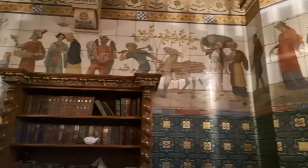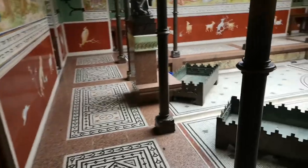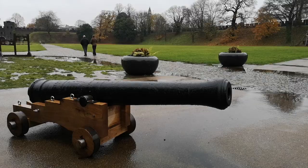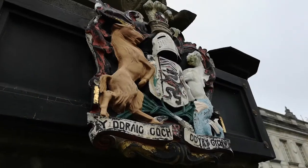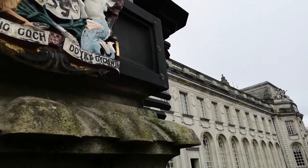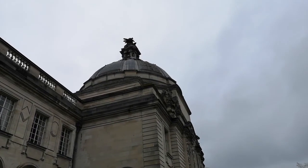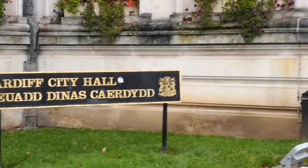Following the death of the fourth Marquess of Bute, the family decided to give the castle and much of its parkland to the city of Cardiff. For 25 years, the castle was home to the National College of Music and Drama, and since 1974 has become one of Wales' most popular visitor attractions.